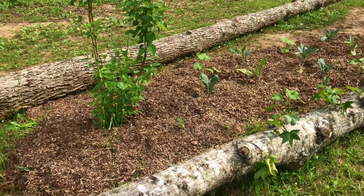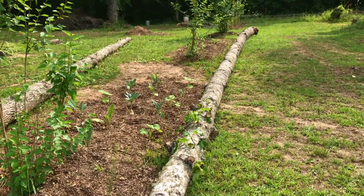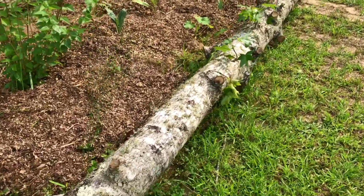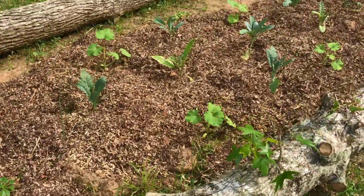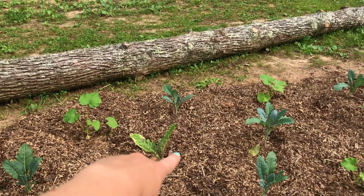Here is the artichoke bed. So I've gone through. And I haven't wood chipped all of it because I have that artichoke up there growing. And so I have to put it in here. Artichokes are perennials. So they're going to come back every year.